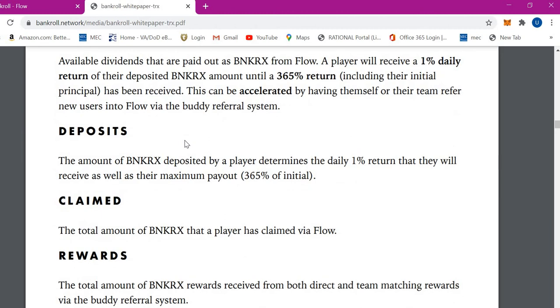Available dividends are paid out as BankRx Flow. A player will receive a 1% daily return of their BankRx deposits, amounting to 365% return, including their initial principal, once received. So you will receive 1% daily until you reach 365%, including your initial principal, until you've received everything back, plus your investment, right? Your return, right?